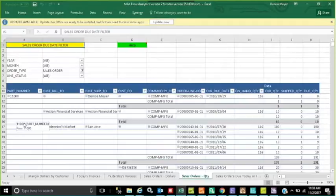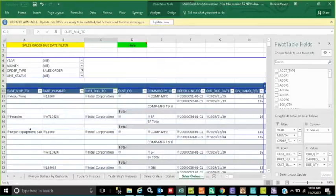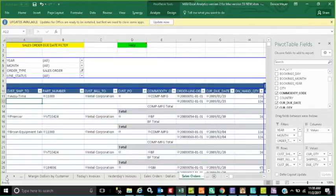The Max Excel Analytics program allows you to slice and dice and analyze your information simply by dragging and dropping, adding fields to any Excel report or pivot table so that you've got easy access to analyze your manufacturing information.